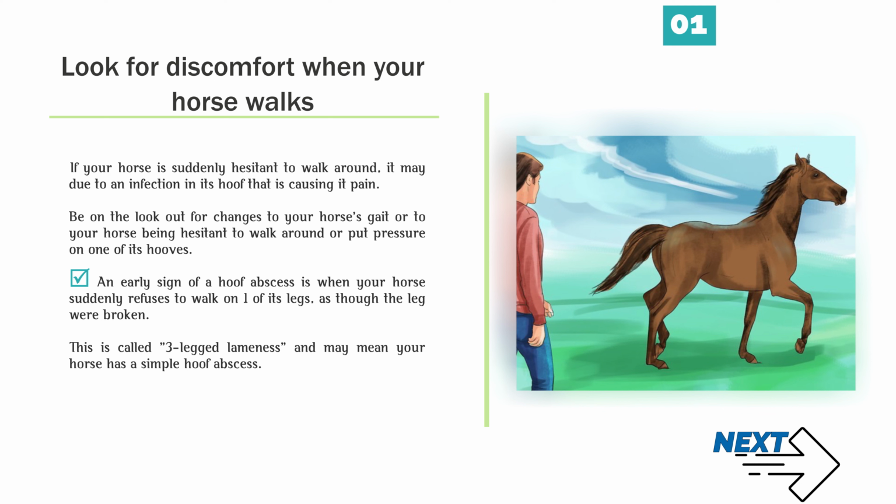An early sign of a hoof abscess is when your horse suddenly refuses to walk on one of its legs, as though the leg were broken. This is called three-legged lameness and may mean your horse has a simple hoof abscess.